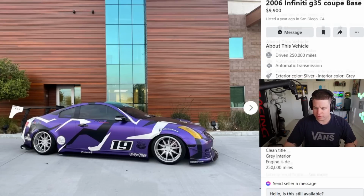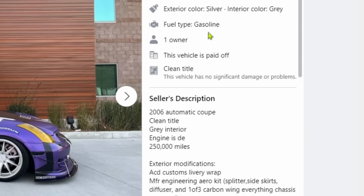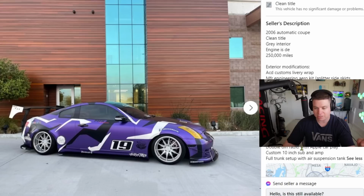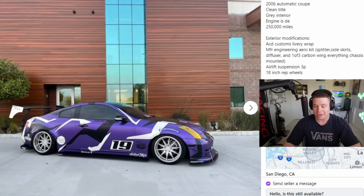Let's read his description really quick. 2006 automatic coupe, clean title, gray interior, engine is DE, 250,000 miles. I guarantee we're going to find on here engine modifications, zero. Let's see. Exterior mods, if you want to go ahead and look at this, go for it. It's a custom livery wrap, MFR engineering aero kit, airlift suspension, 18-inch rep wheels. I mean, he's honest at least. Performance, stock engine besides carb legal intake. Need I say more?